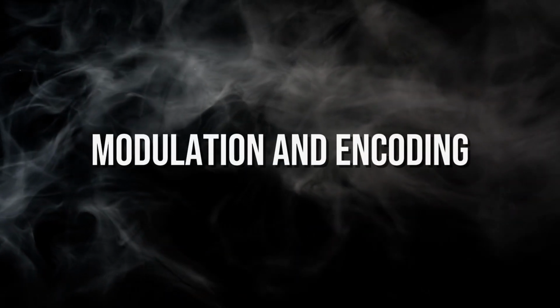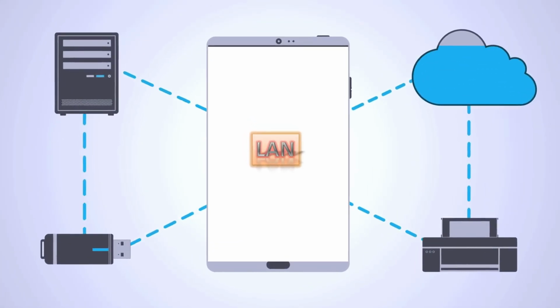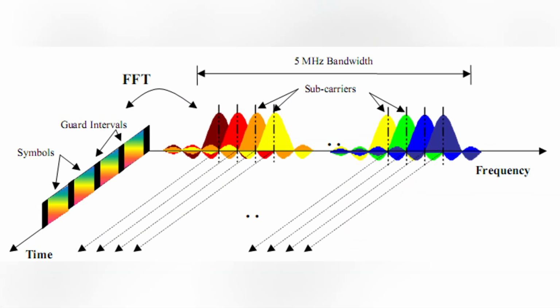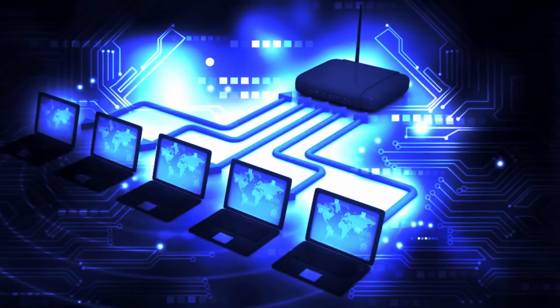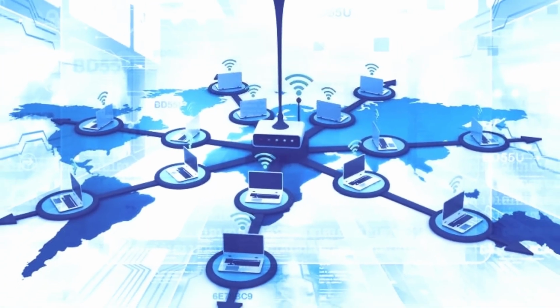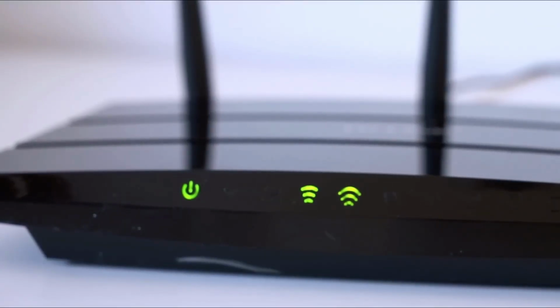Modulation and encoding. Sending data through the air isn't as simple as shouting numbers into the void. Wi-Fi uses advanced modulation techniques to encode digital data into radio waves. One of the key methods is orthogonal frequency division multiplexing, or OFDM. Think of it as splitting the radio channel into dozens of smaller subchannels, each carrying its own portion of the data. This reduces interference, increases efficiency, and allows multiple users to share the same frequency space.